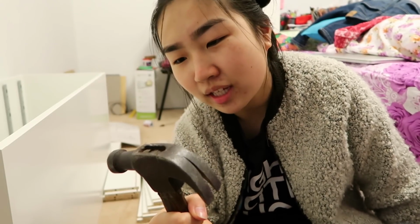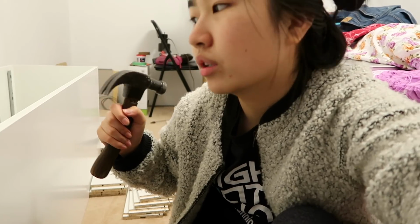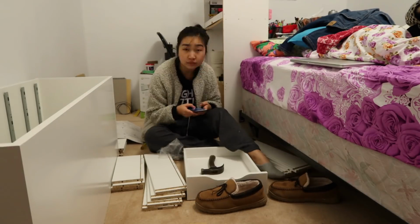See you at home. Hi guys. Okay, I'm back home, obviously, and I'm gonna continue building. I am basically done the structure of the whole drawer system, but I still have to build all the actual drawers. I have one right here. I still have to hammer a little bit, so continue the time lapse.